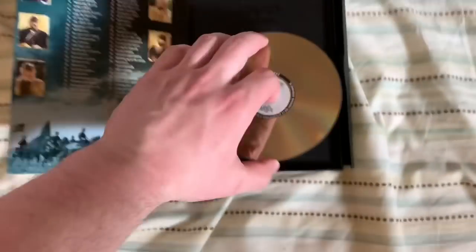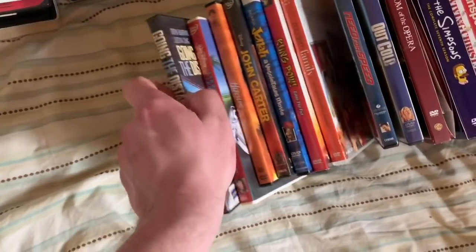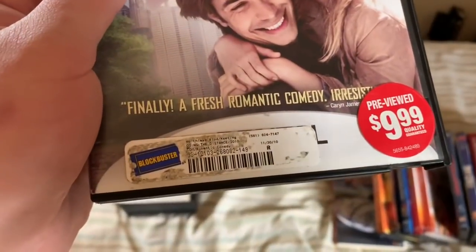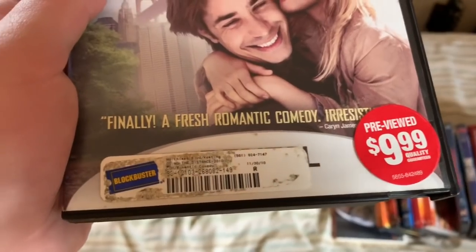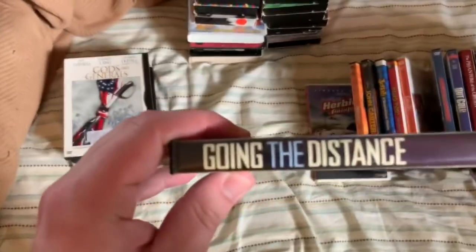Here's side A, which has the movie. And side B, which has the special features. This is a former rental from Wow Video in Belmar, New Jersey. This is the rental version, and this one is a former rental from Blockbuster. And the date on the sticker says November 30th, 2010. But I think that's actually the DVD release date for this movie and not when it was purchased.